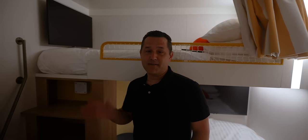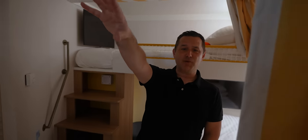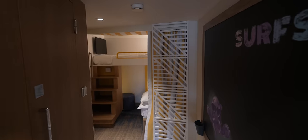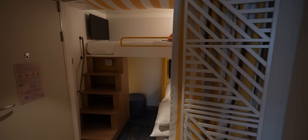And then at night, if the parents are out towards the balcony area or hanging out, you can just close off the curtain. Which is great. So yeah, I can watch TV till like 3 a.m. and not bother them.